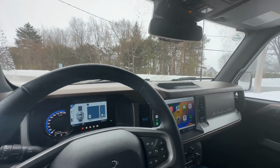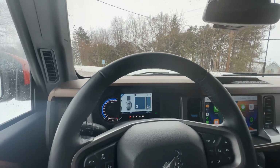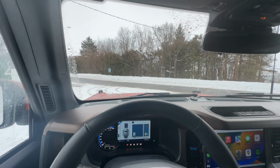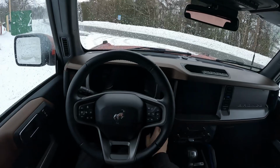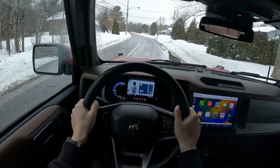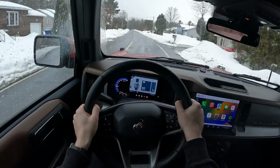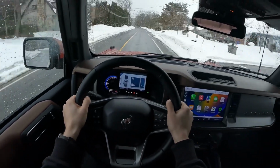And speaking of the driving, let's do that. Let me put that GoPro on my forehead, and let me show you how the Ford Bronco drives in sort of wintry conditions. It's snowing a little bit right now, but I'll be right back. Let me strap that GoPro on. Alright, so here we are on the road, the 2023 Ford Bronco Outer Banks, right?